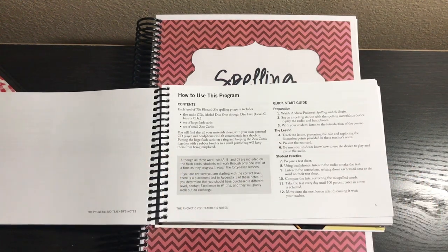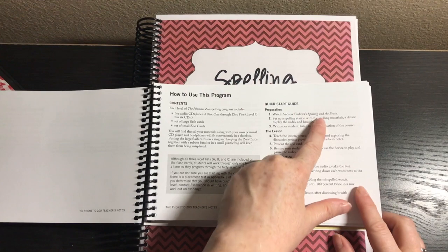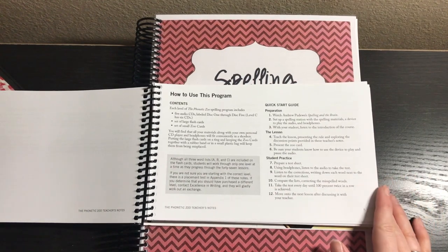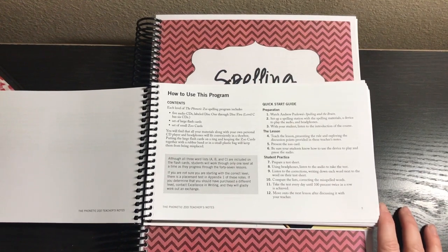How to use this program. You need either the audio CDs or the MP3 downloads, the large flashcards, and the set of small flashcards. You will also need either a CD player or something to play those MP3 lessons, and headphones. Headphones are extremely important for this program. You absolutely want your student using headphones. So here's a quick start guide. Preparation. This is for you, the teacher. They want you to watch the Spelling and the Brain. That's the download you get with this, so you understand the program, understand spelling. Set up your spelling station, and with your student, listen to the introduction of the course.